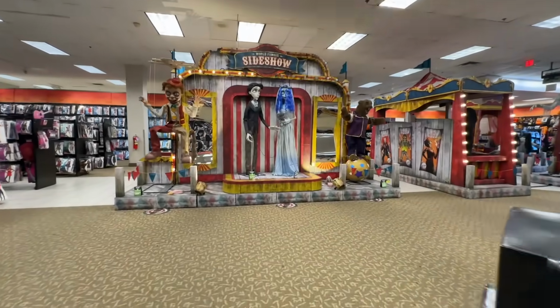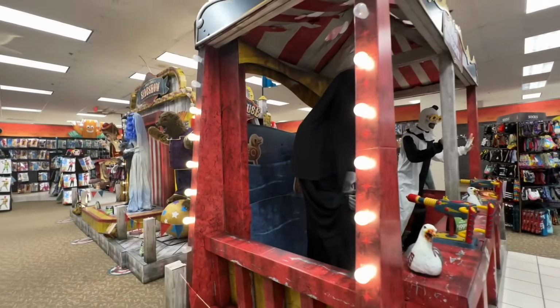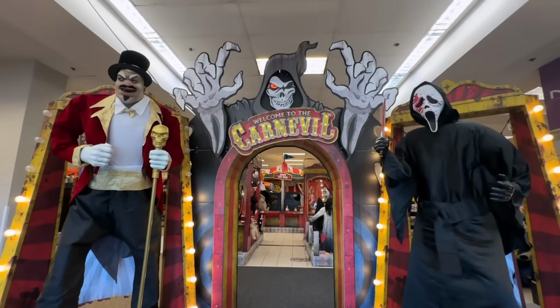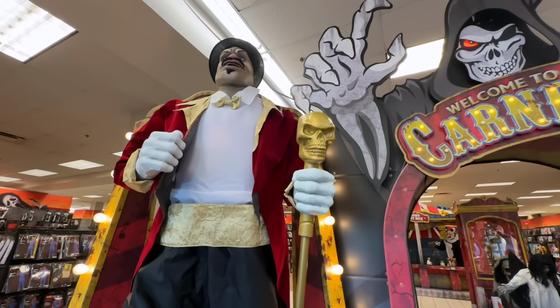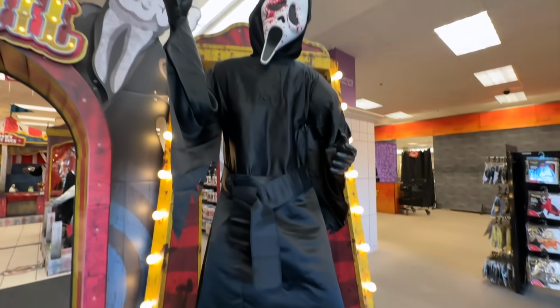And you won't believe how much has been untouched since they closed 4 years ago. But before we see any of that, I'll be looking around this Spirit Halloween location. Right as you walk in, you'll see the typical animatronics in the front. The Ringmaster on the left, where he opens his jacket to show you the souls he got or something, but you can never see the screen, so it just looks like he's opening up his jacket for no reason. And then on the right is Ghostface.